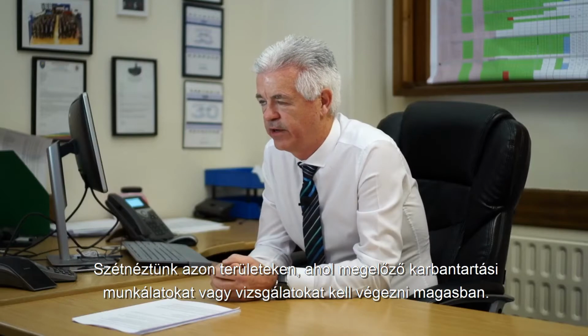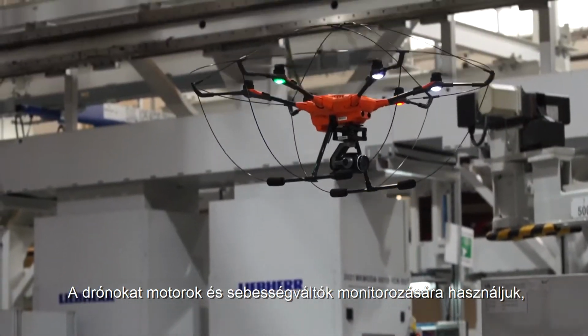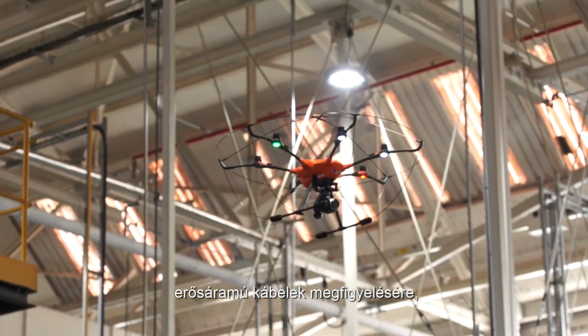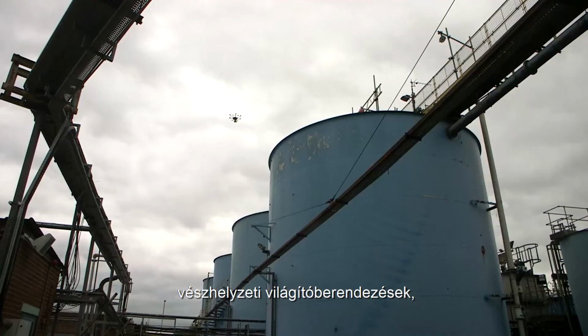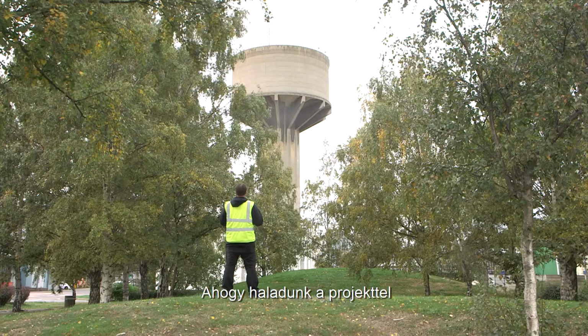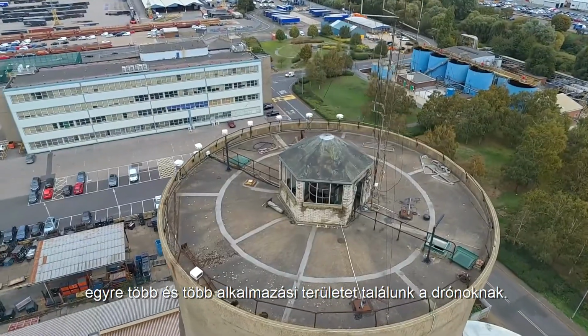We have looked at areas of working at height where we have to carry out preventative maintenance or inspections. We're using it for high-level motor and gearbox monitoring, power cable monitoring, overhead conveyor monitoring, high-level cranes, roof fans, emergency lighting inspections, cooling tower inspections. The list is endless. As we develop this process, we are finding more and more applications for the drone.